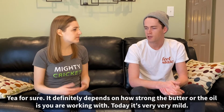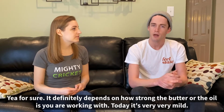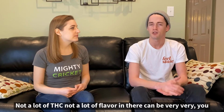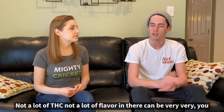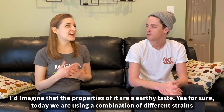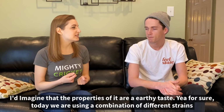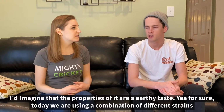Yeah, for sure. It definitely depends on how strong the butter or the oil is that you're working with. Today it's very, very mild. Not a lot of THC, not a lot of flavor in there. It's going to be good with anything you want to cook. I'd imagine the properties of it give it an earthy taste. For sure, especially today.